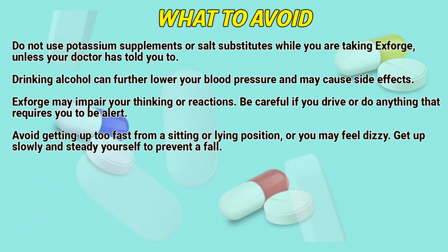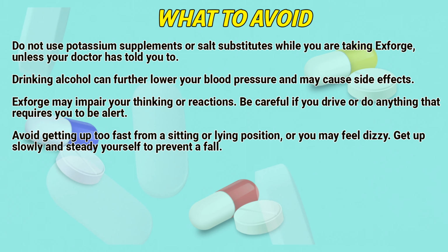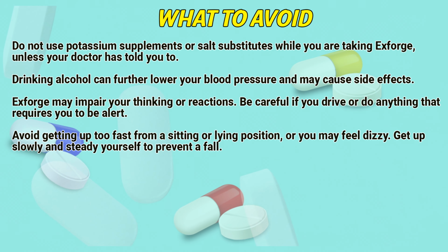What to avoid? Drinking alcohol can further lower your blood pressure and may cause side effects. Exforge may impair your thinking or reactions. Be careful if you drive or do anything that requires you to be alert.